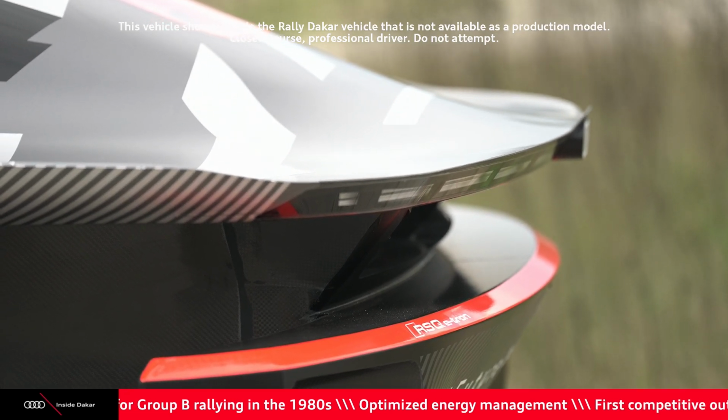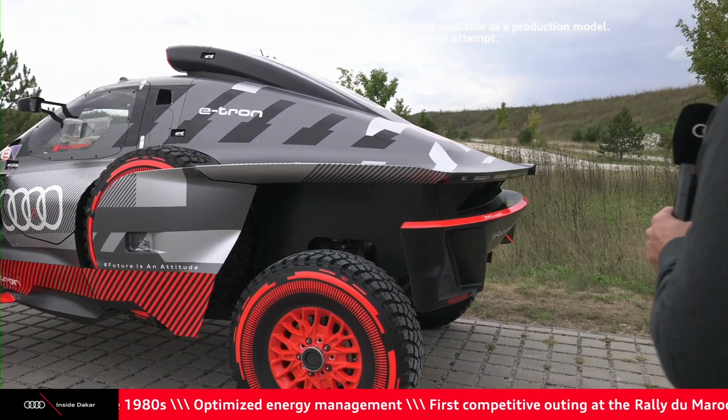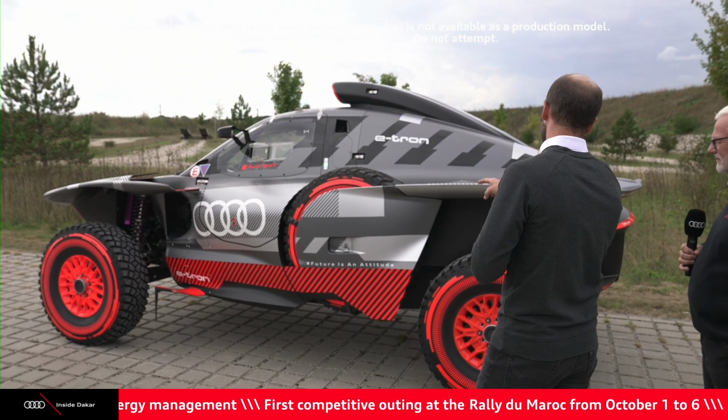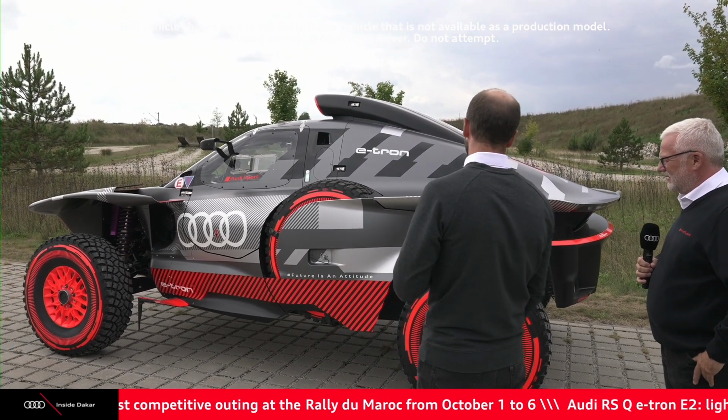And what's happened inside the car for the drivers, the co-driver especially? On the outside you can see it directly here on the spare wheel door. In the past we had 4 safety hatches to unlock. Now we have only 1 in the middle.